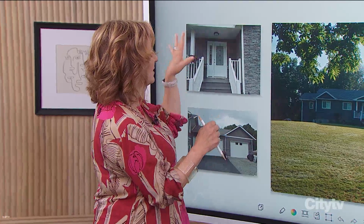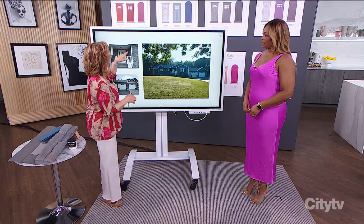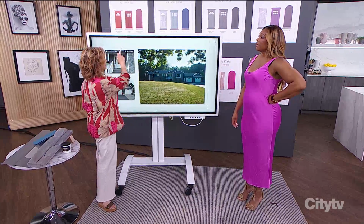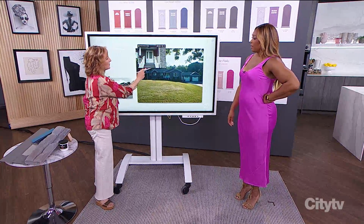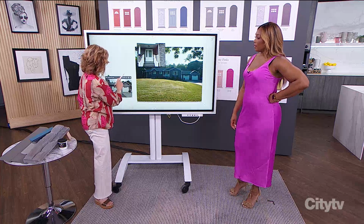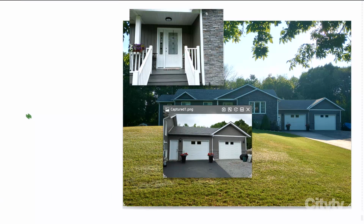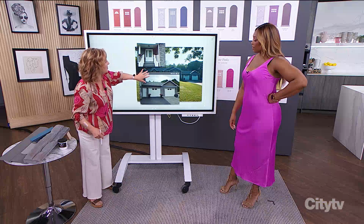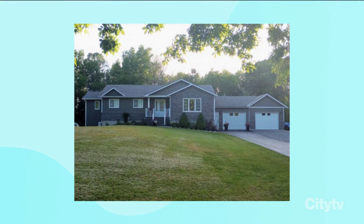Like everybody that has a new home, they always ask about the front door because it looks kind of unfinished when it's white. So the front door is like a biggie. And then, of course, the garage door, which, again, she did take some close-ups for me. So those are areas that can be a bit of a concern. And so I did a few little samples digitally, which I am going to show you.